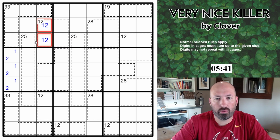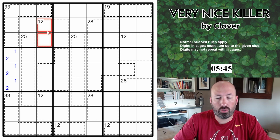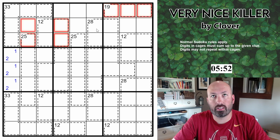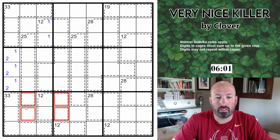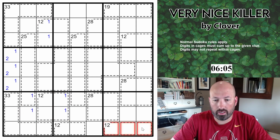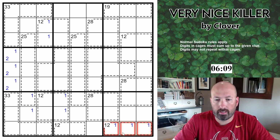But do we know that the 1 and the 2 have to be in the middle? Okay, right. If the 1 and the 2 are not in the middle here, whichever one is over here would also have to be over here and then would have to be in the 19 cage. And you can't put a 1 in a 19 cage because that would leave 18. You'd need 2 9s. So the 1 has to be in the middle here for sure, which means the 1s down here have to be on both sides. There has to be a 1 in the 12 cage. Okay. So that's something.